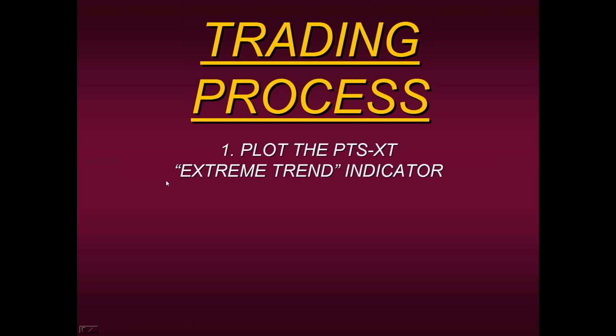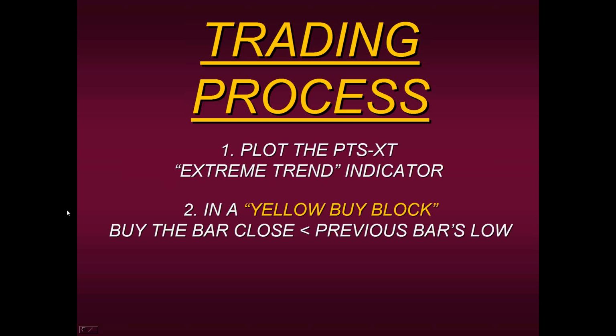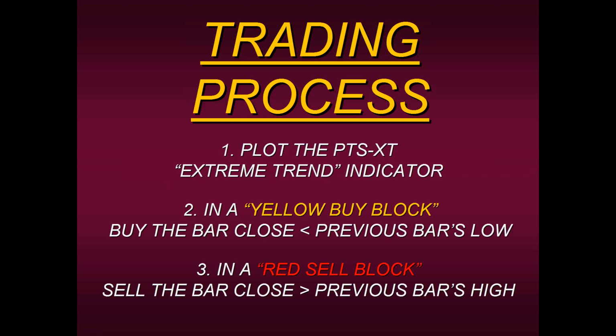All right, let's review the trading process once again. Number one, plot the PTS XT Extreme Trend indicator on your chart, whatever chart you're trading. If you're an intraday trader, trading the intraday E-minis or currency pairs, plot it. If you're a weekly trader, you like to trade swing trades, plot it on a weekly or a daily graph. Makes no difference what market, what time frame. Now, in a yellow buy block, buy the bar whose close is less than the previous bar's low. Okay? Buy the bar whose close is less than the previous bar's low. Has to be the previous bar. And conversely, in a red sell block, regardless of the market or time frame, sell the bar whose close is greater than or larger than the previous bar's high.